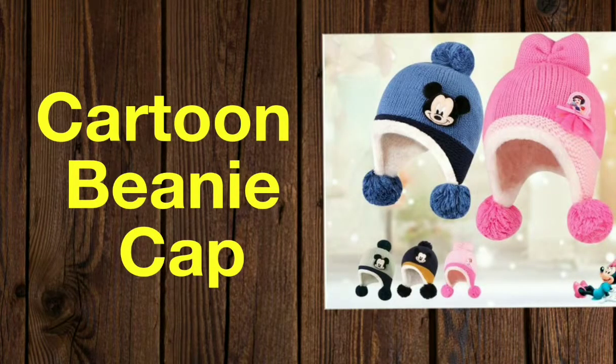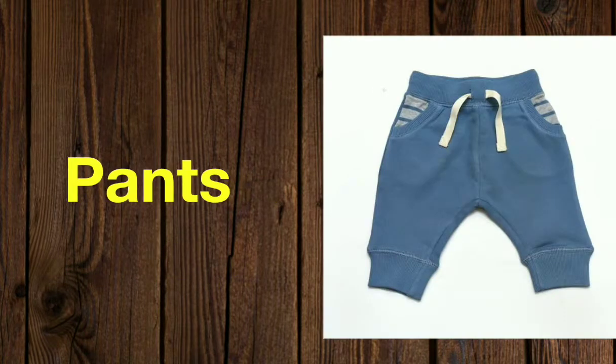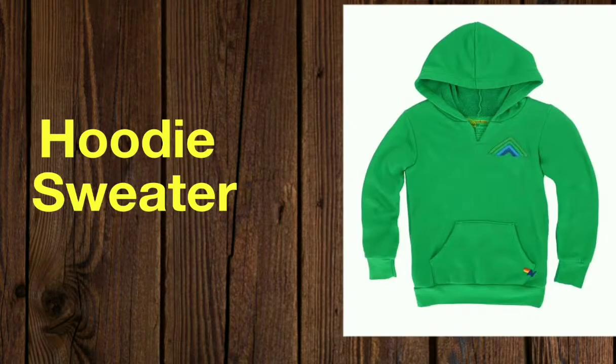Next is cartoon beanie cap. There are different kinds of beanie caps coming in the market. So it's one of its kind. Next is pants. What is it? These are pants. Next we have hoodie sweater. It's a hoodie sweater with a cap over the head.